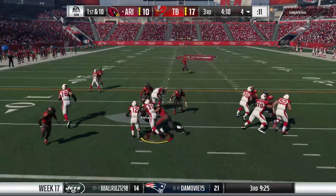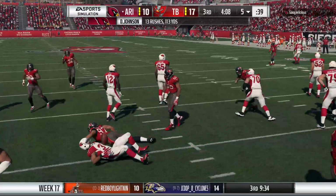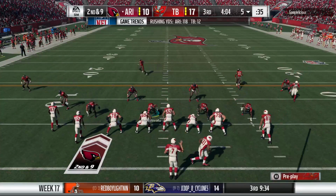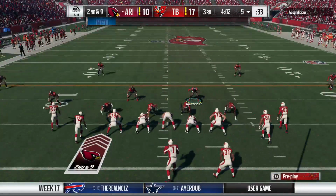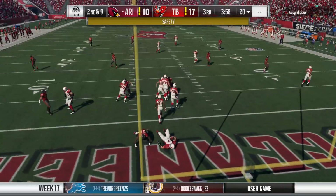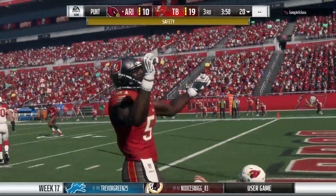And they'll start the drive on the ground with Johnson. And not much there as he gets it up to about the 5-yard line. Just a yard on the first down carry, so it's 2nd and 9. That first down play, all you want to do is wedge out any type of spin. And Ben goes down in the end zone, and that'll be a safety.